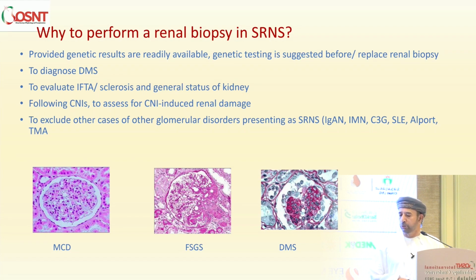How about, do we need to do biopsy for these patients? If you can get genetic testing within a short time, there is no need to do biopsy. You can go straight to genetic testing, but if it is delayed, you have to do biopsy, especially for the diagnosis of certain conditions like DMS, diffuse mesangial sclerosis, because these patients, if they have WT1 mutation, have high risk for malignancy, like Wilms tumor or gonadoblastoma. So they need screening with ultrasound every 3 to 6 months until they reach 7 years. Also, you need to evaluate the kidney for damage, like sclerosis or IFTA.